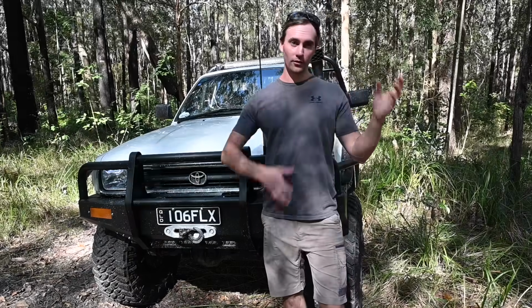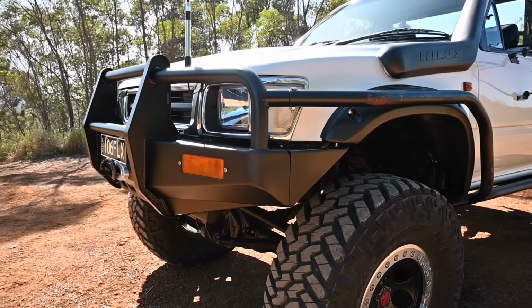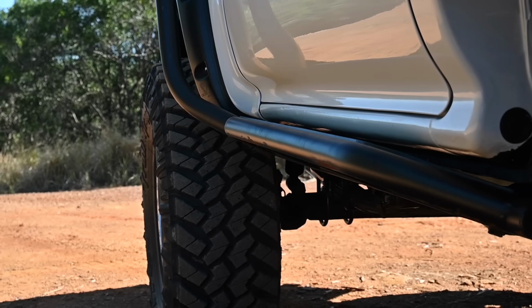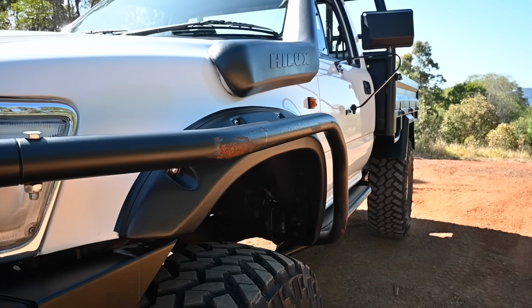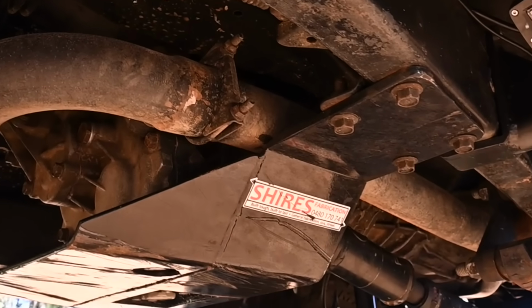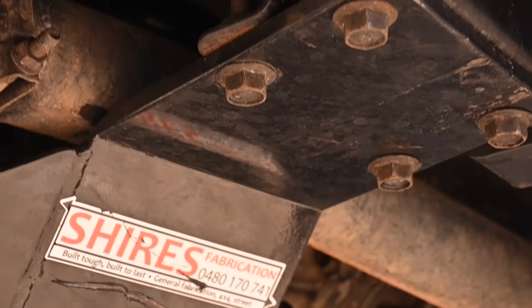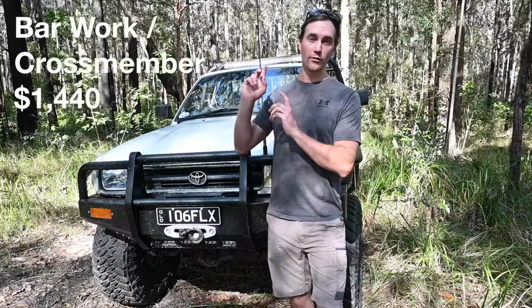Bar work's been one of those things I sort of piece on as I go, here and there. The first thing I got was a set of sliders. Brush bars were a must. I also went for a high clearance cross member because I was finding the stock cross member would hang too low and hook up on rocks, sticks, logs, and certain things on certain tracks. So all up, the vehicle's protection cost me $1,440.